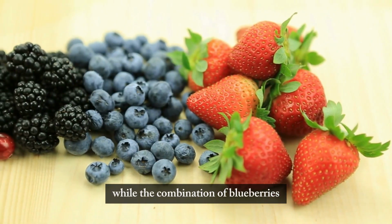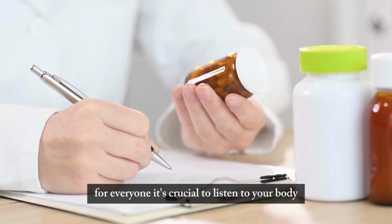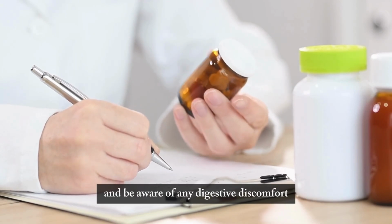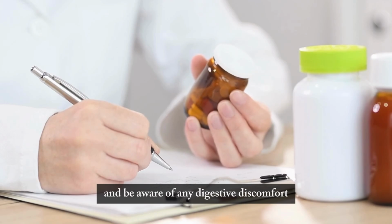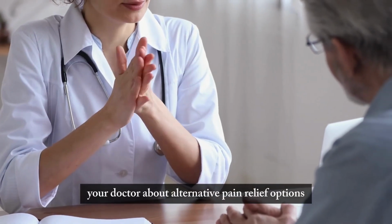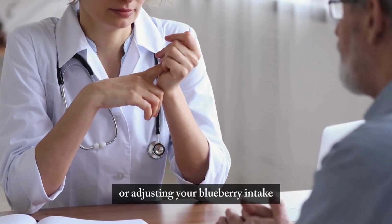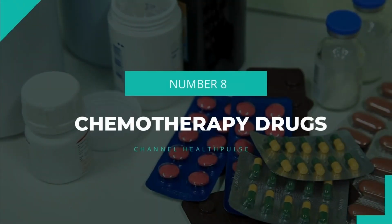While the combination of blueberries and NSAIDs might not cause immediate problems for everyone, it's crucial to listen to your body and be aware of any digestive discomfort. If you experience any issues, it's best to talk to your doctor about alternative pain relief options or adjusting your blueberry intake. Number 8. Chemotherapy drugs.